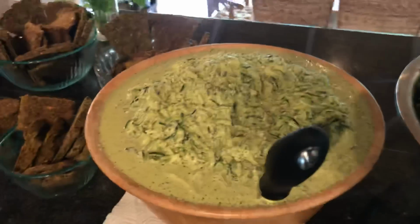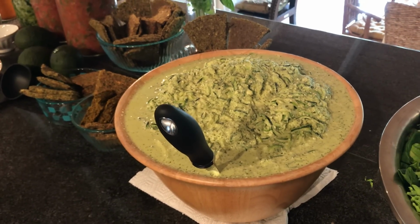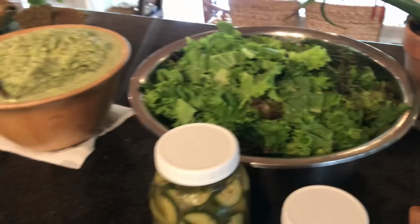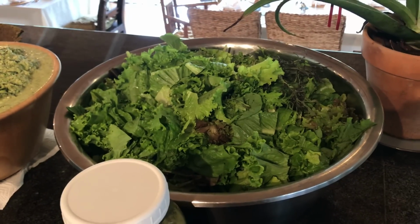This is pesto for 20 or 24, somewhere in there. Not quite exactly sure yet. And then a nice light salad will be served with the pesto. I'll put this in the middle of the plate and serve the salad around the outer edge.